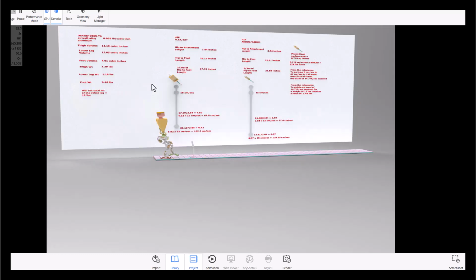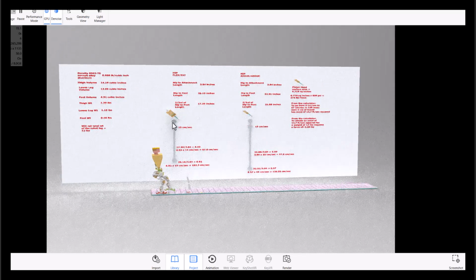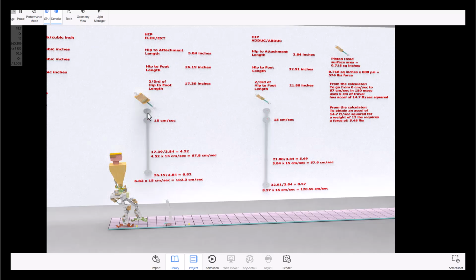And so in order for this hydraulic cylinder to move it, we need to look at what kind of forces it is moving it against, a leverage. So the distance from the pivot point to the attachment point is 3.84 inches. The length from the hip to the foot is 26 inches. 2/3 of the way down is 17 inches for flexion and extension.